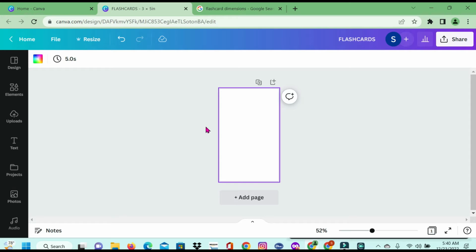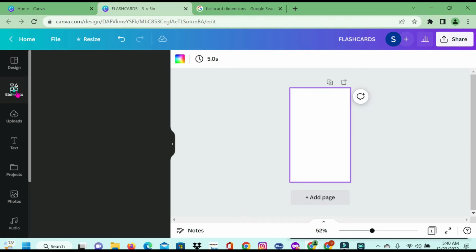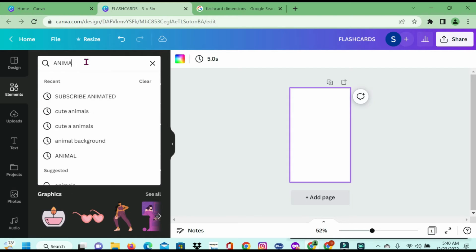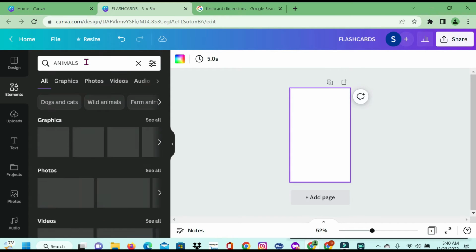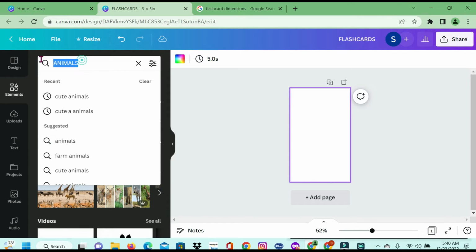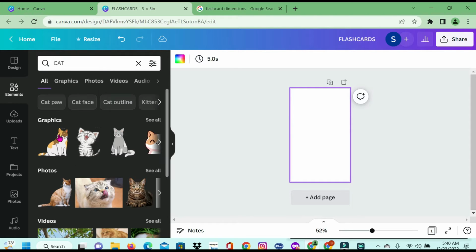So we're going to be creating animal flashcards, right? Now, to start off, guys, you want to head to the element section here, and this is where you'll search for animals. So I'll just type in the word animals, and we can see the types that come up. Or if you want to, you can just type in a specific name, like cat. And here we're seeing some graphic representations of cats as well as some real photos.